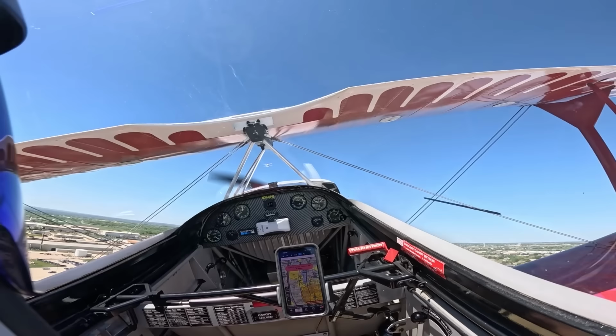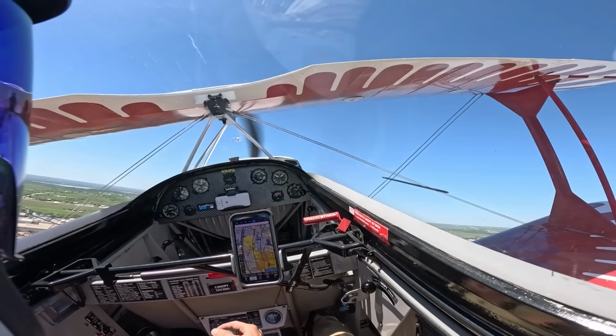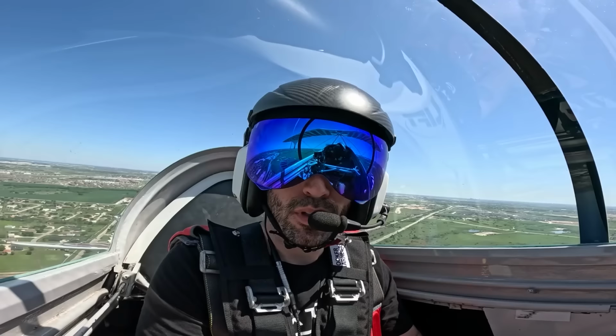Hey, look at that. Alright, Eagle Flight is in the left crosswind departure to the west. Eagle Flight, push. 2, 3. Alright, I'm going to bring the prop back, and you guys are cleared in. 2, 3.